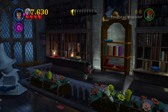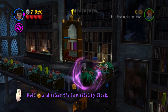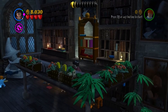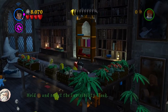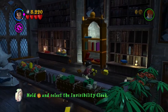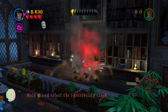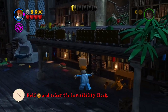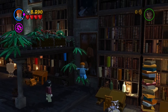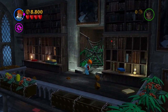Oh. Okay. Alright, we got a plant here. Oh, that helps Ron get up, apparently. Or if we need to come back up here so we don't have to worry about that. That's helpful. Anything behind this bookcase? Ooh, a spider. Okay, that makes sense. Leave the ginger alone. So we have a flower and a spider.